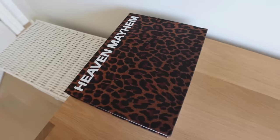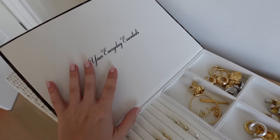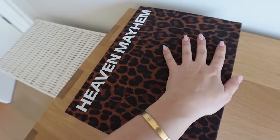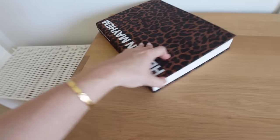Thank you. Heaven Mayhem came out with these jewelry books. How cute. Your everyday essentials. I don't know why I went rogue and got the leopard one. I feel like it kind of doesn't go in here, but I love it. It literally looks like a book.